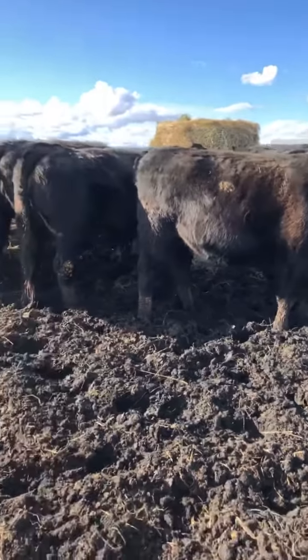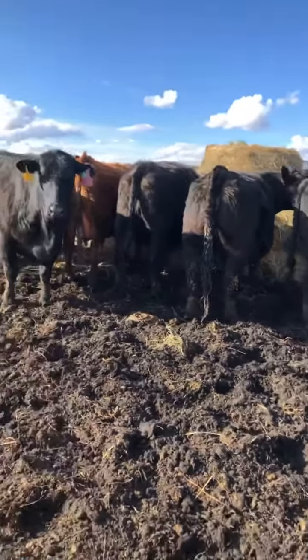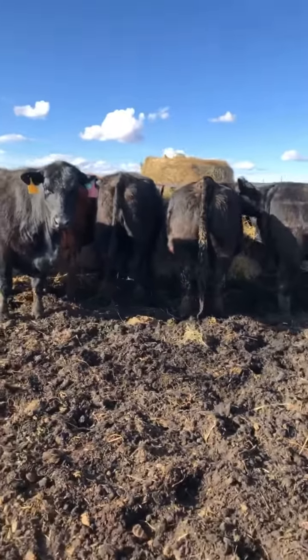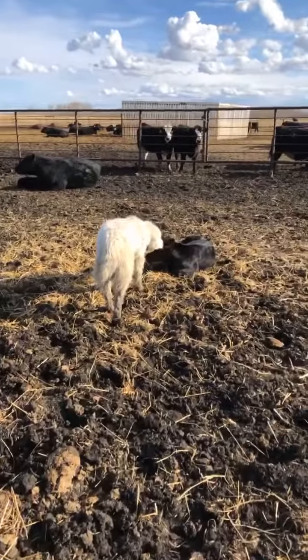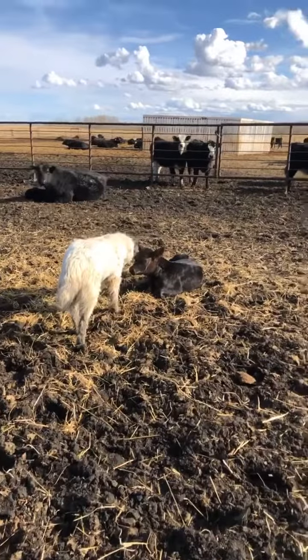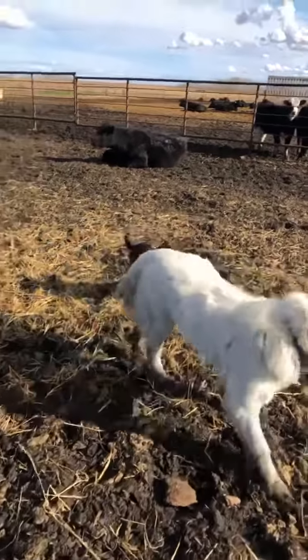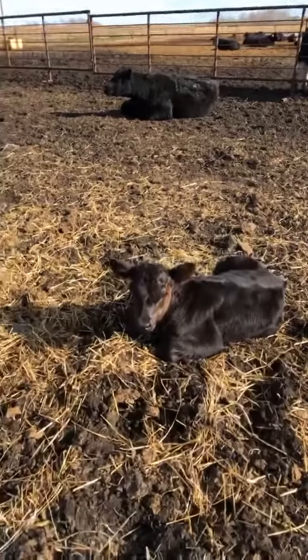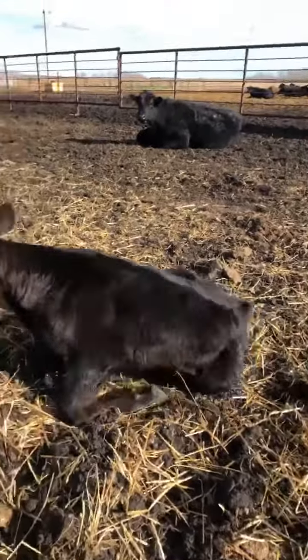So all these girls are still pregnant. We're all still waiting for them to have their calves. We have a few in here who have had their calves. We're also joined by Lizzy today, so she's making sure this calf is doing well. Oh, Liz, you're in my way.